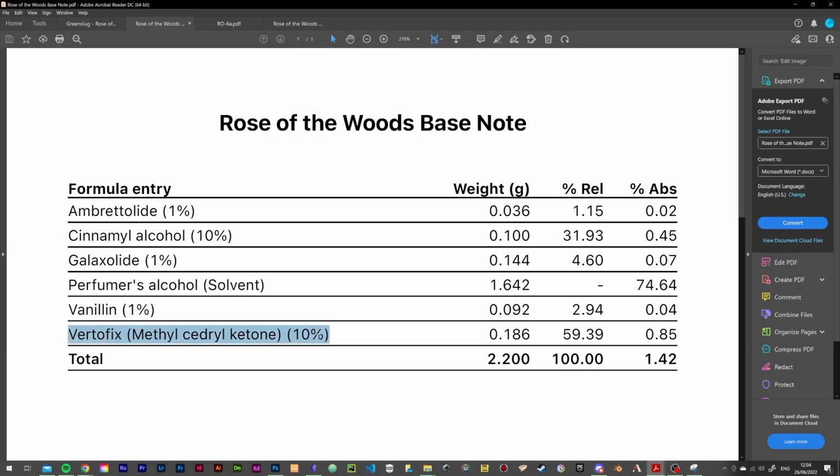Now, I don't really think that the woody side of this perfume has been fleshed out, but with any part of this perfume, actually, if you were going to suggest improvements, I would say the base note is probably something that could use a bit of work. But I mean, overall, the perfume is really nice, right? But maybe one idea would be to actually expand on these woody notes. So you've got the vertofix as a start.